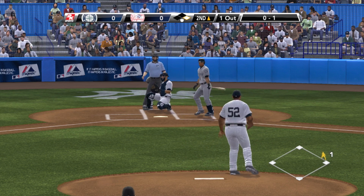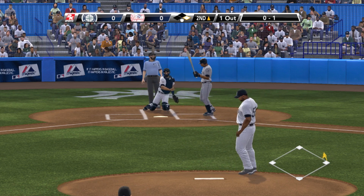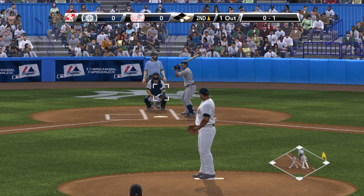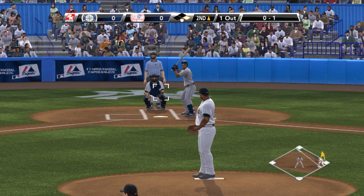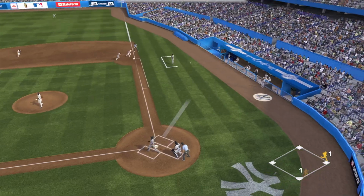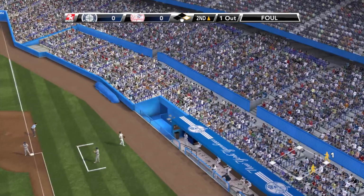Called strike. Sabathia's got him 0-1. Gary, I think he decided that was a pitch he needed to take as soon as it came out of his hand. Just can't handle that fastball up and away. Way too slow, steal. And he swings and hits this one foul.